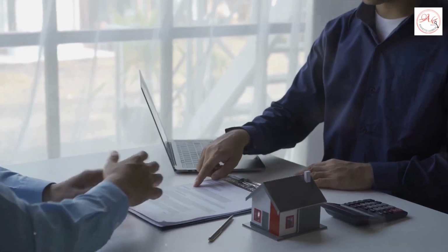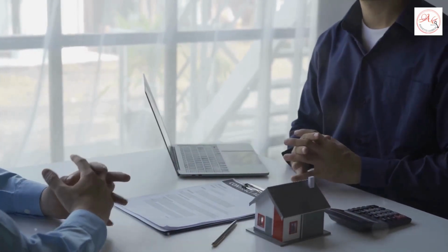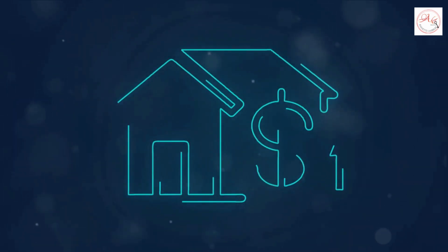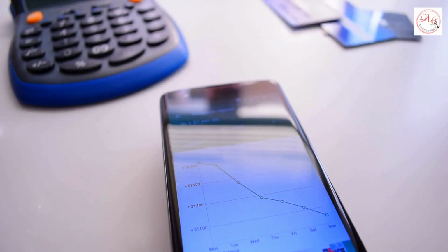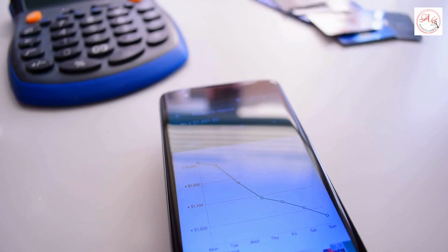First and foremost, a good investment property is one that brings positive cash flow. This means the income generated from the property, typically through rent, exceeds the expenses associated with owning and managing it. It's important to calculate this accurately, taking into account factors like mortgage repayments, property taxes, insurance, and maintenance costs.